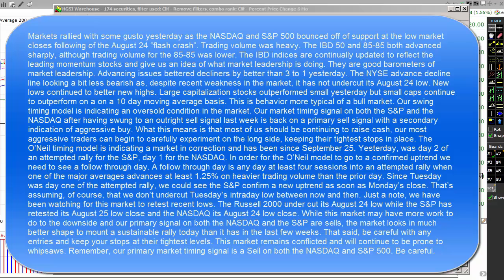Just a note, we've been watching for this market to retest recent lows. The Russell 2000 undercut its August 24th low, while the S&P 500 has retested its August 25th low close, and the Nasdaq its August 24th low close. While the market may have more work to do on the downside, and our primary signal on both the Nasdaq and the S&P are sells, the market looks to be in much better shape to mount a sustainable rally today than it has in the last few weeks. That said, be careful with any entries and keep your stops at their tightest levels. This market remains conflicted and will continue to be prone to whipsaws.